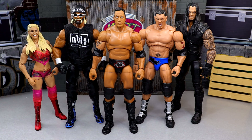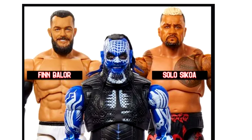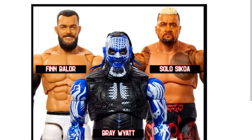And I also know that we have some Ultimate Editions coming later, possibly before the start of the new year, but I figured today was a great day to start off our best or worst of the year for WWE action figures. And so I know Ultimate Edition Series 24 with Finn Balor, Bray Wyatt, Solo Sikoa, those figures and some others may arrive before the end of the year, and I'll just have to bite the L on that.